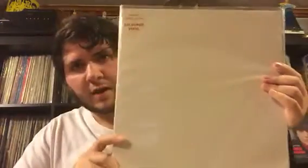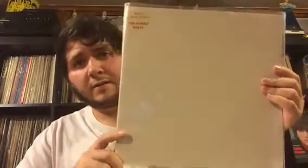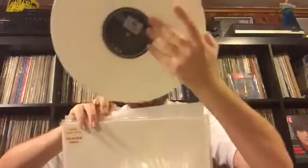And final one, which somebody helped me look up some info on. I guess this is from the 80s. It is a limited edition White Album from Australia, and I guess they only made 2,000 copies. It's kind of like a milky white vinyl, which I think is really awesome. And to me it sounds amazing. Some great sound.